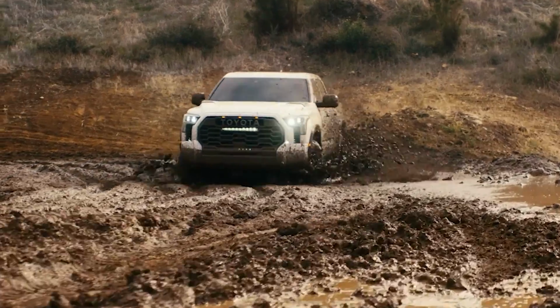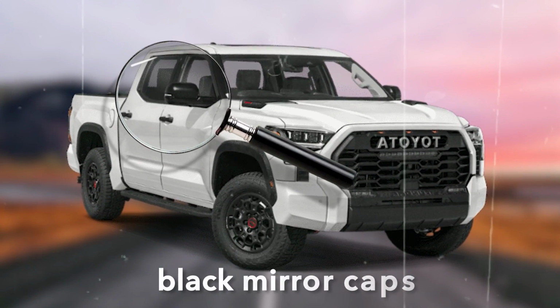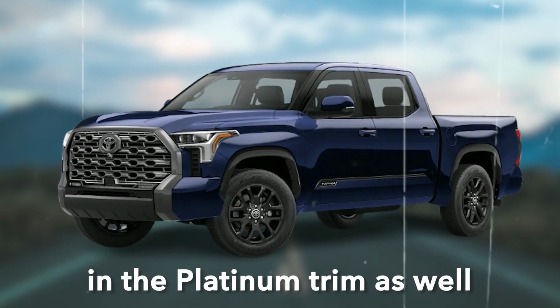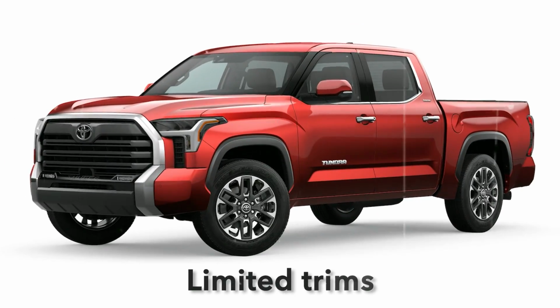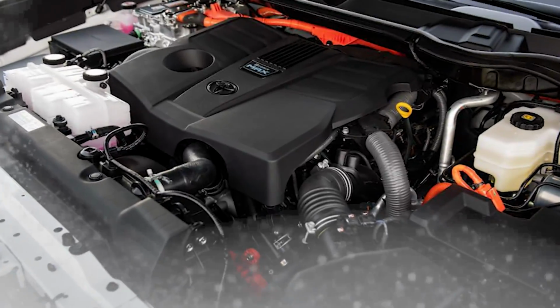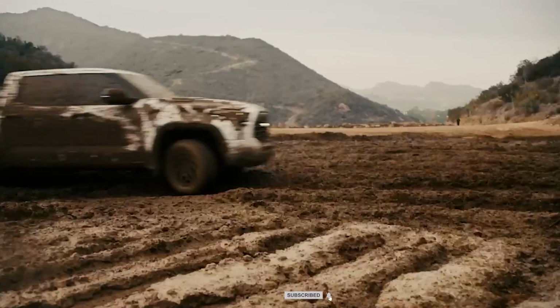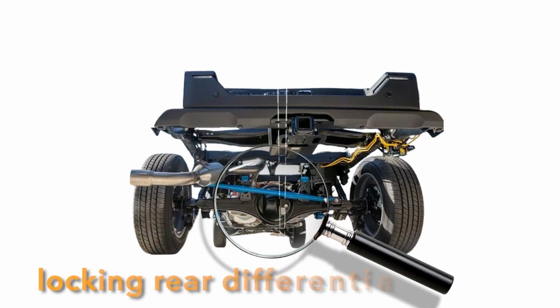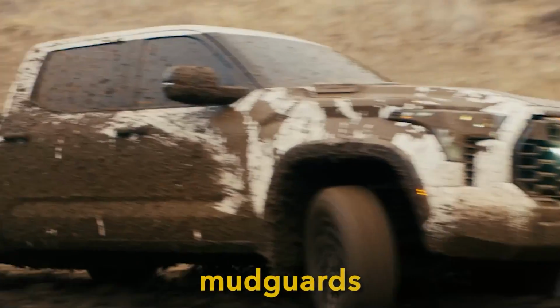The package now includes a couple of new styling details, starting from a color-matched grille surround and black mirror caps. Furthermore, this package is now available in the Platinum trim as well. To remind you, this package has been reserved for the SR5 and Limited trims so far, both gas-powered and hybrid models. Other than the visual enhancements, the package continues in the same way, with goodies like 18 or 20-inch wheels, off-road suspension upgrades, locking rear differential in models with 4-wheel drive, skid plates, mudguards, and many more.